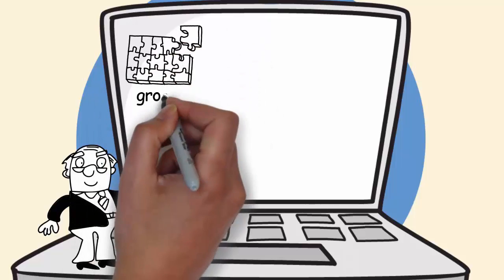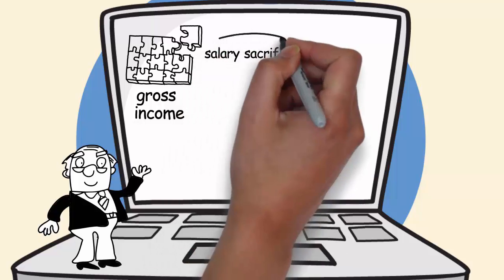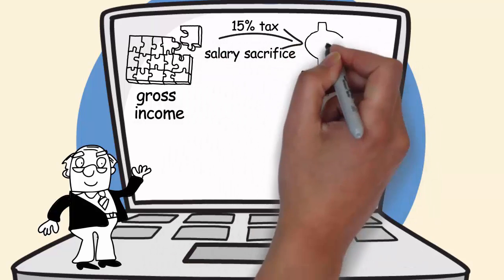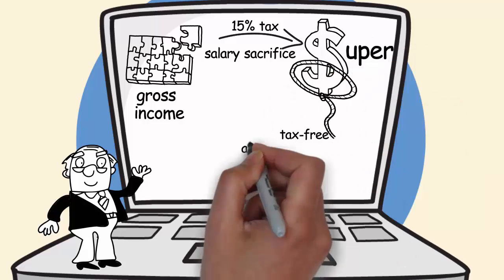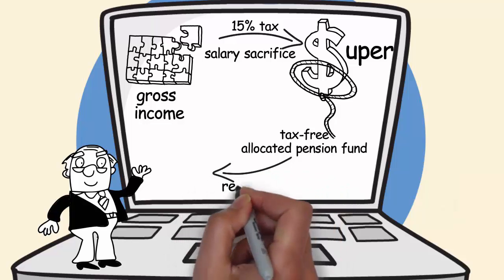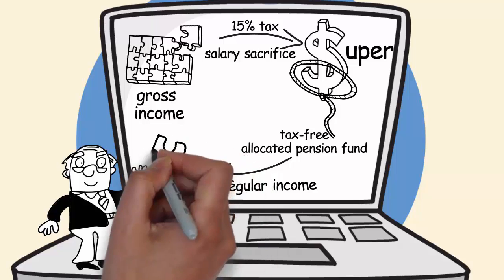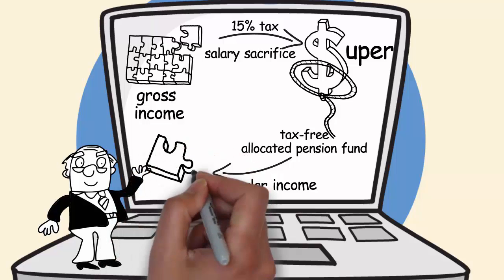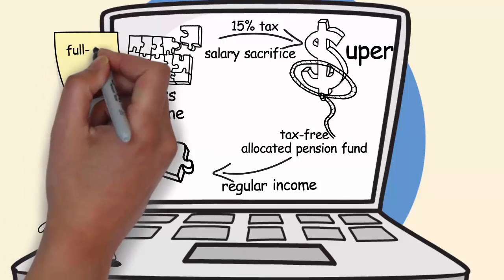You salary sacrifice or contribute some of your gross income to super, which is taxed at 15%. Then you move your superannuation into the tax-free allocated pension environment. And finally, you start to receive a regular income from your allocated pension account. The strategy works well as you normally pay less income tax due to the salary sacrifice, and you're contributing more to super than you're drawing out as a regular income.